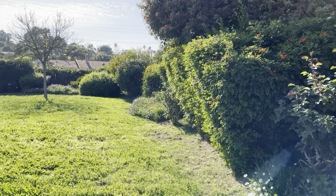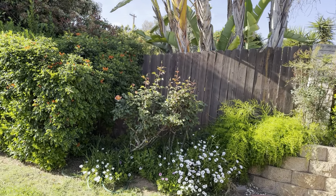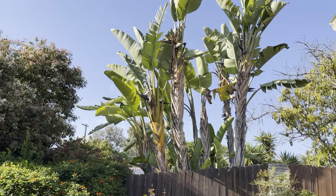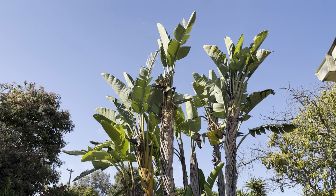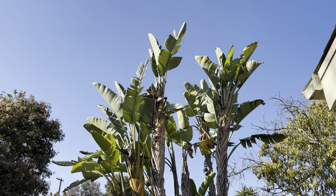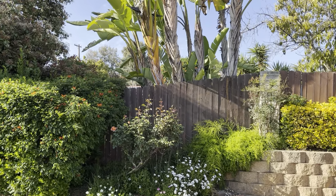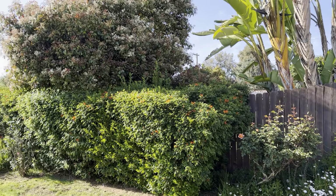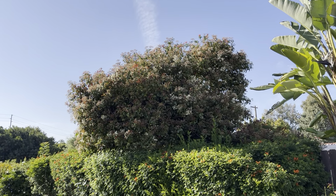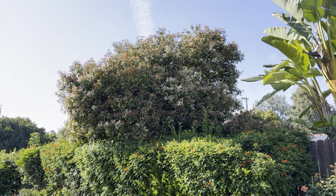Just want to show you this big old bird of paradise here. It's quite large. You can see it, perhaps some perspective on it. Here you can see just how big that bird of paradise is. The corner of my roof is right there, so it's quite large. That's my neighbors, and this is a really beautiful tree that my neighbors have in their yard, and the hummingbirds really love that tree a lot.